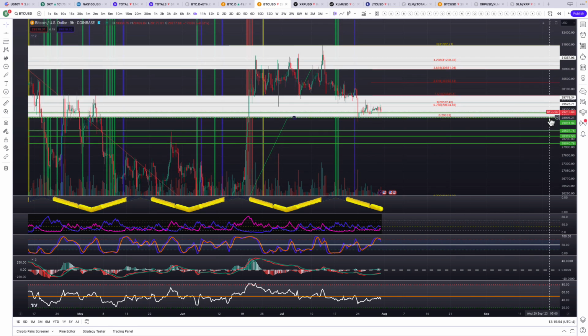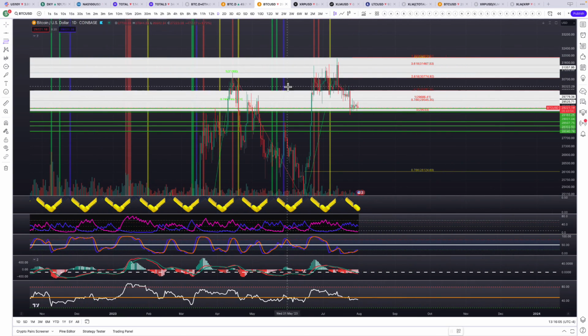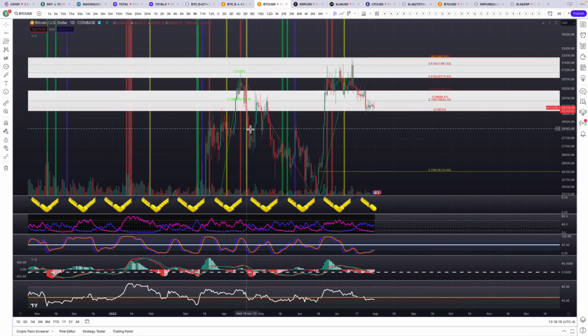That would be the key. If we can get above 30,350, we're good. But right now, we're teetering at an important level that we need to hold. So if I throw on this low to this high right here, 28,000 flat, the 1618 of the breakdown from that 786 here. And that kind of coincides with some trend lines as well.